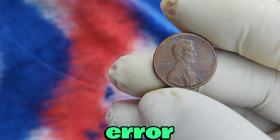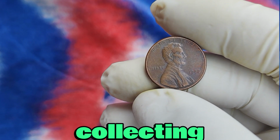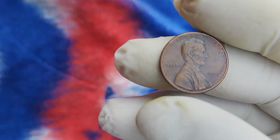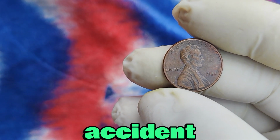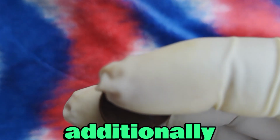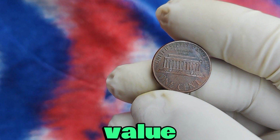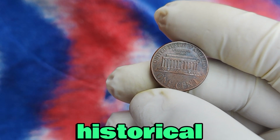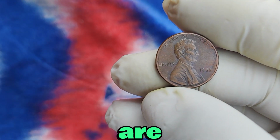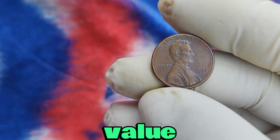Why is a small error in minting worth millions? Well, let's break it down. In coin collecting, rarity and condition are two of the biggest factors that influence value. A coin that was created by accident or has a strikingly unique feature tends to be highly sought after. Additionally, when the mistake is from a major mint, such as the US Mint, the value can increase exponentially due to its historical significance. To put things into perspective, even pennies that are as little as 1 year older, such as the 1987 penny, don't have this level of value.